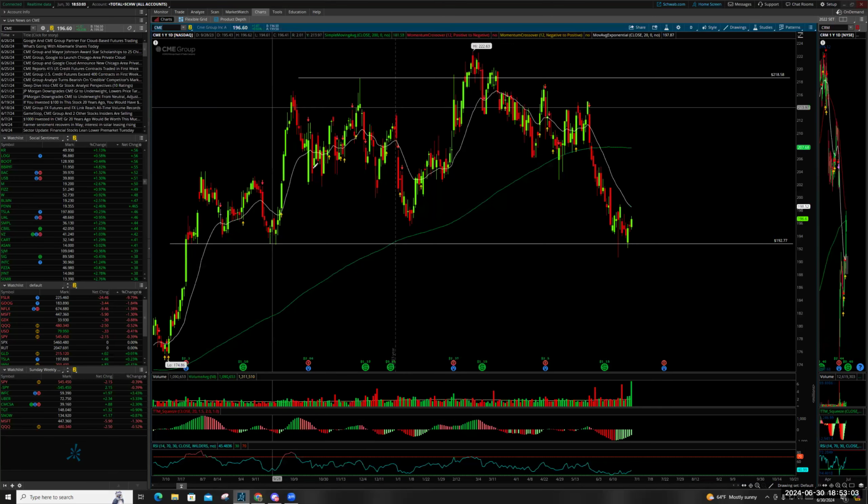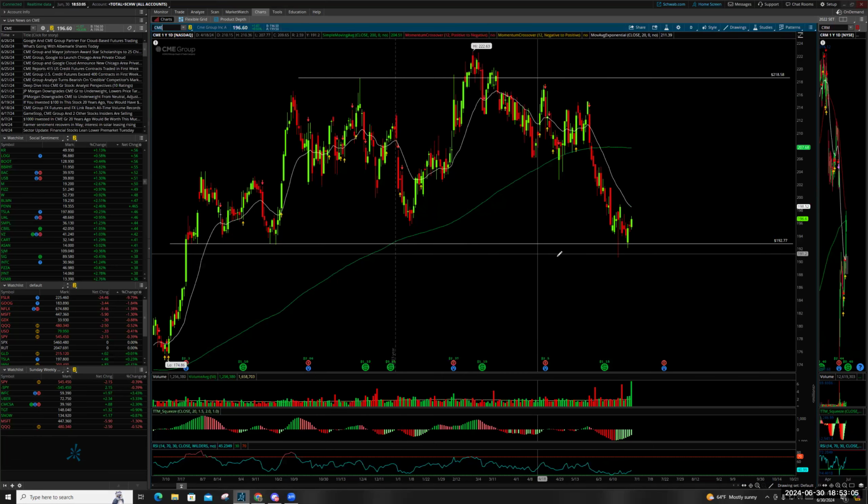I still like CME. CME does not look too bad at all. CME is trading right at this support level here, and we are seeing amazing volume coming in, amazing buy volume coming in. So considering the fact that we have January 17, 2025 call for CME, I think this one can be held a little bit longer to see if we can come back up and hit our break even. We're not too far at all.